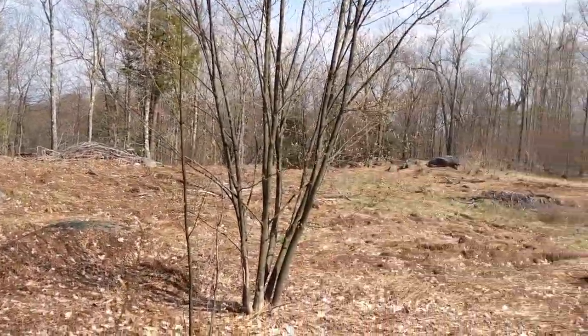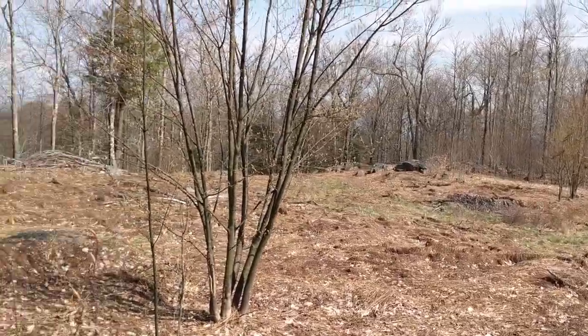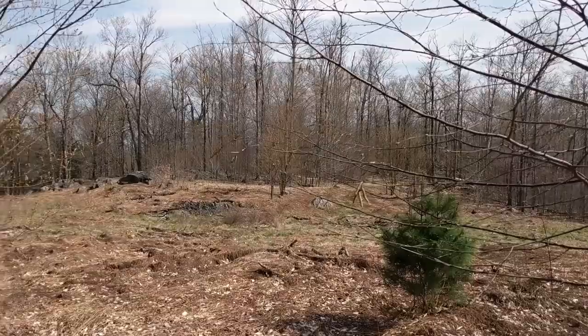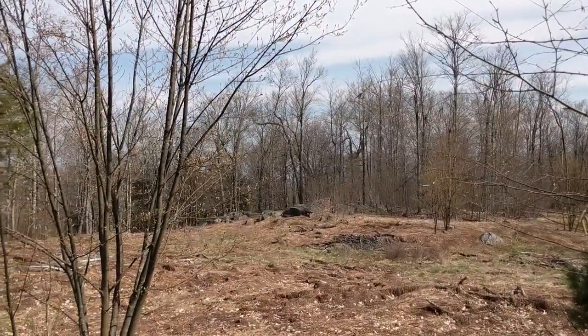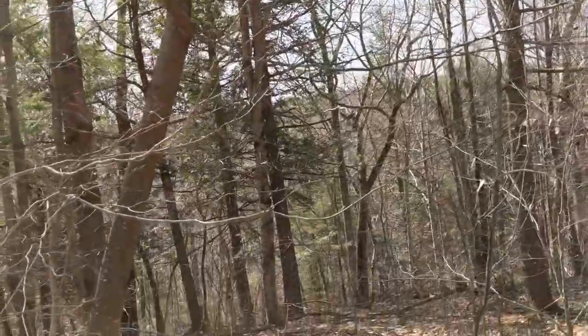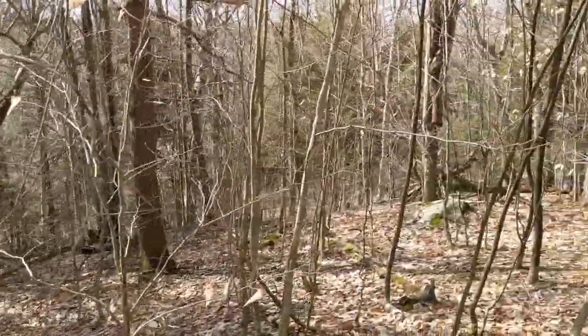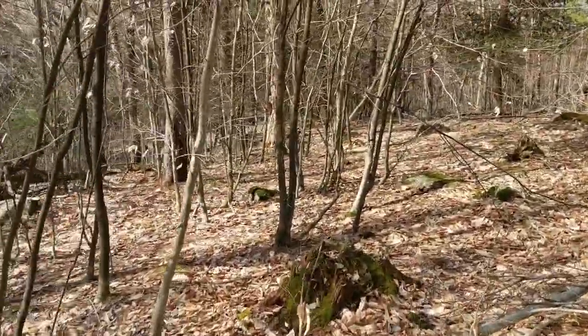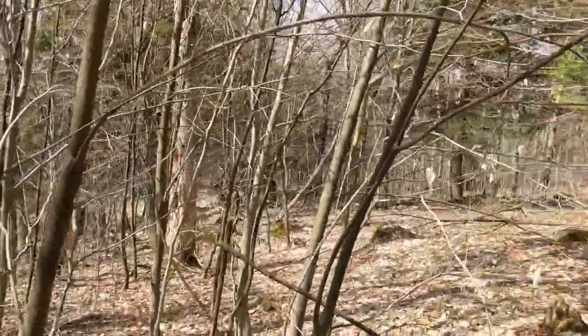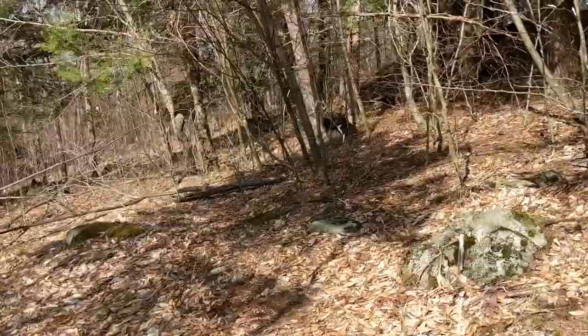It's just a clearing. It looks like an arrow. We're at the point of it right here. We're going to stop for a few minutes and check this out. We're on our way down from the arrow, and trying to be somewhat stealthy since it's private land.